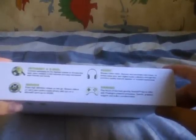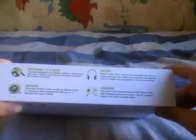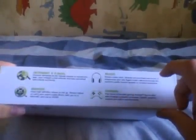Music. Stream online radio, discover and purchase new music, or simply enjoy your digital music collection through the premium quality external speaker or included headphones. Okay, no. The included headphones you'll see when I pull them out, those things are utter shit.